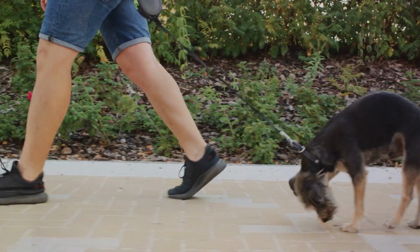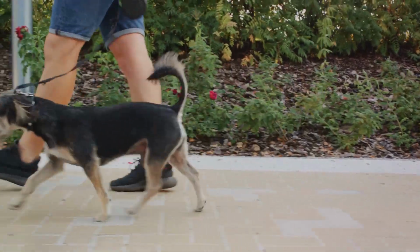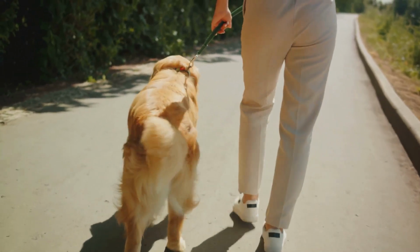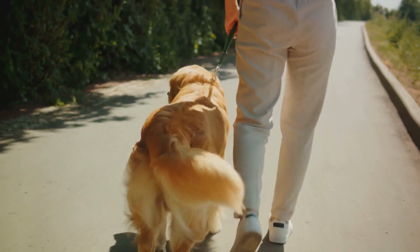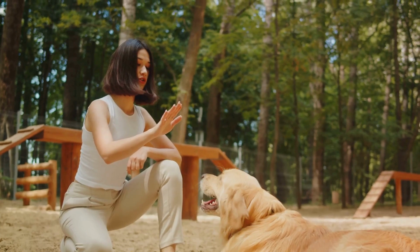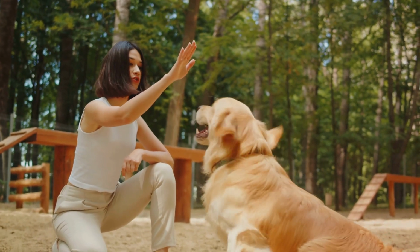It's not just about meeting other dogs at the park, though. You can socialize your dog by taking them on walks in different neighborhoods, introducing them to friends and family members, or even enrolling them in doggy daycare. Each new experience is an opportunity for your dog to learn and grow.